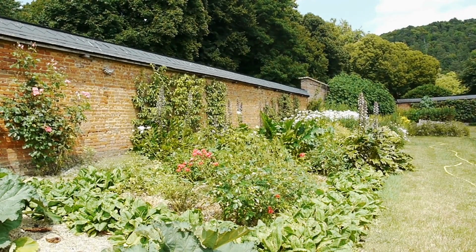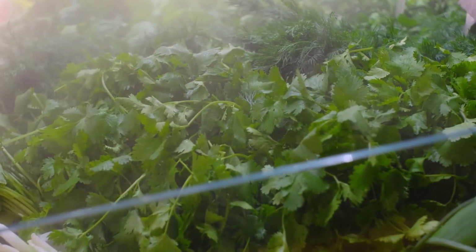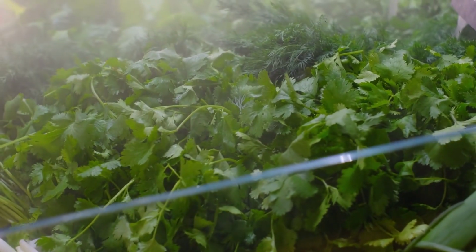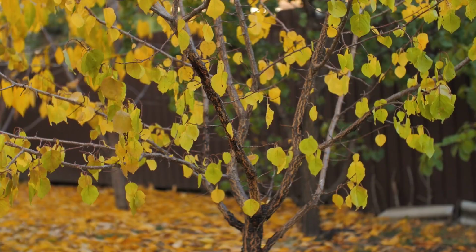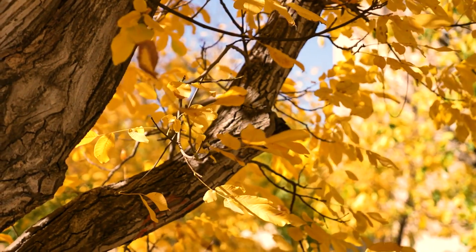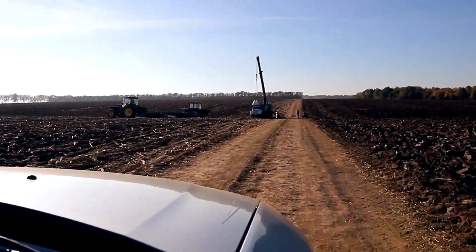Incorporating herbs into your fall garden can also be beneficial. Herbs such as parsley, cilantro, and chives thrive in cooler temperatures and can be harvested well into the fall. These herbs not only add fresh flavors to your fall dishes, but also continue to grow until the first hard frost. Preparing your garden for fall planting is crucial to ensure a bountiful harvest and maintain soil health.